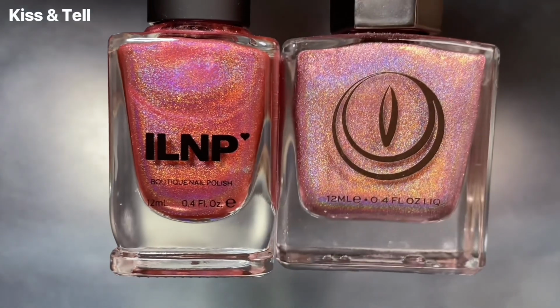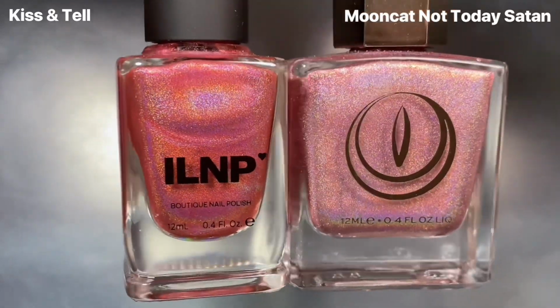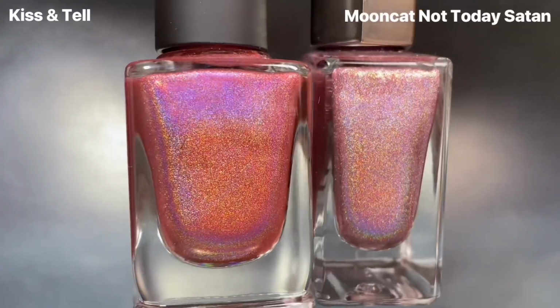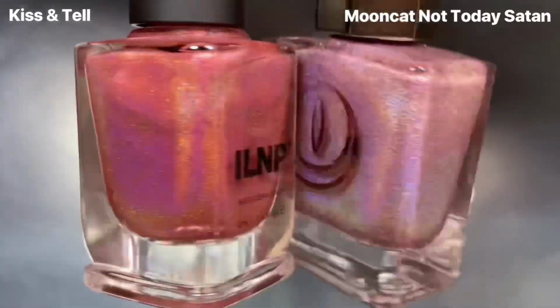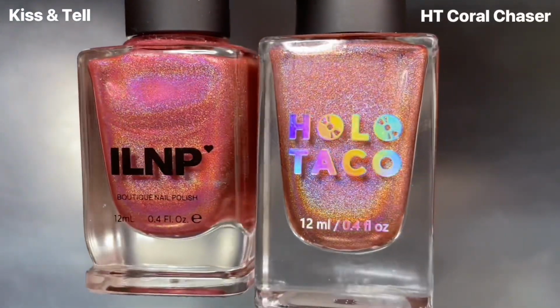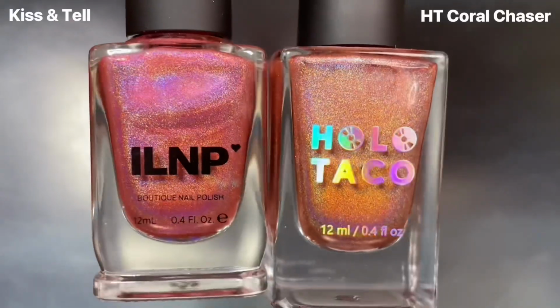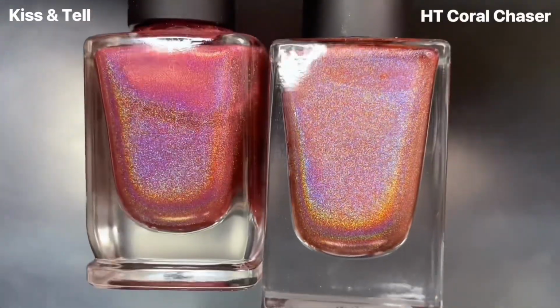Then for Kiss and Tell, I wanted to show this next to Mooncat's Not Today Satan, which is basically a dupe for ILNP's Evermore. It's just the closest light pink linear holo that I had, and you can see it is a lot more cool toned. But then I remembered I also had Holo Taco's Coral Chaser, which isn't a pink, it's coral, and I was a little nervous seeing them in the bottle here side by side.